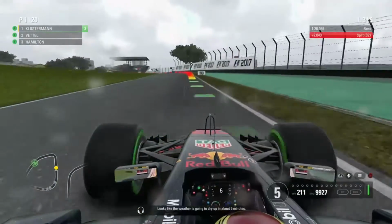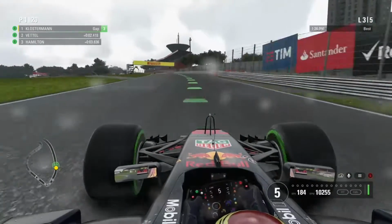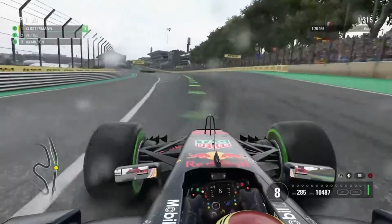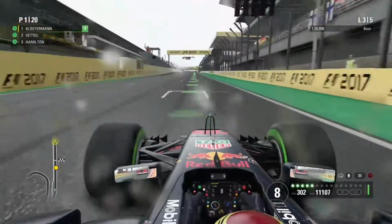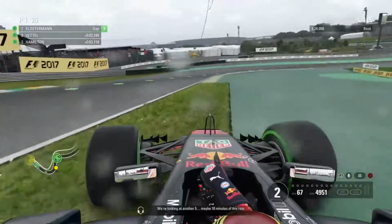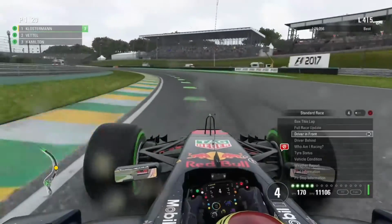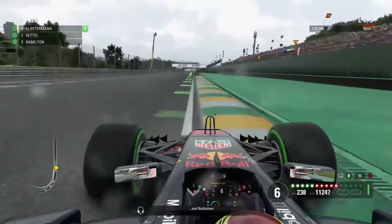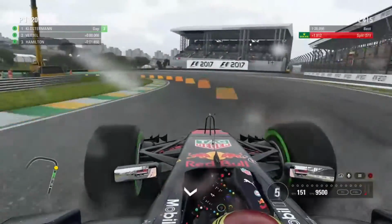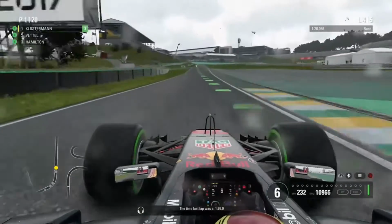Looks like the weather is going to dry up in about 5 minutes. Of this rain. The drivers we're racing are Vettel and Raikkonen. Vettel is behind you. They're on fresh inters. The time last lap was a 1:26.9.